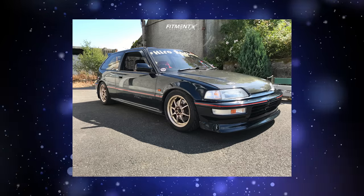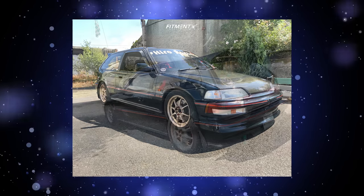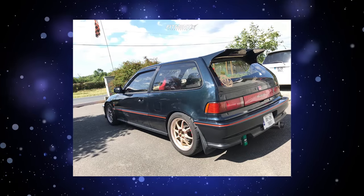It looks very trackable. Nice setup on it. I love the wheels and how they kind of flow with the body lines of the car.